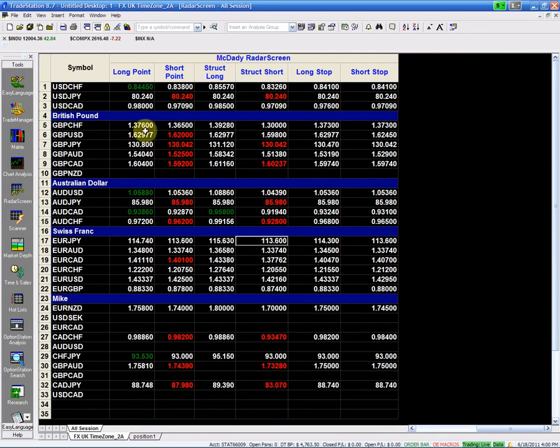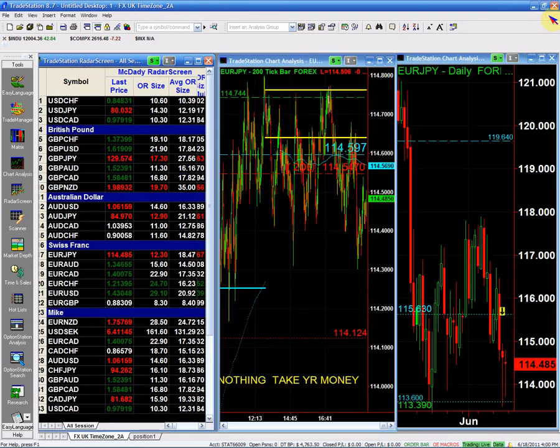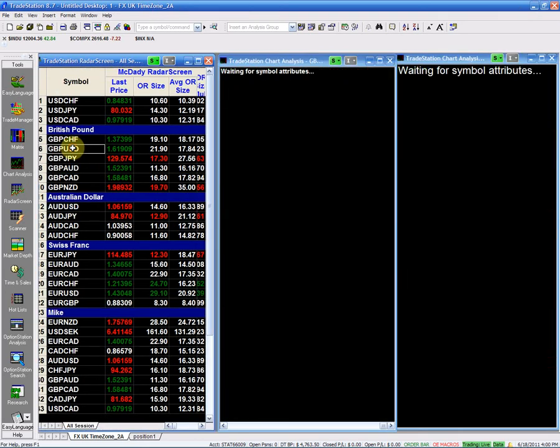And from last week, we are supposed to be short at 162. It is now trading at 161.90, but we had several opportunities to make a lot of money on the pound dollar. So let's see what the pound is today.